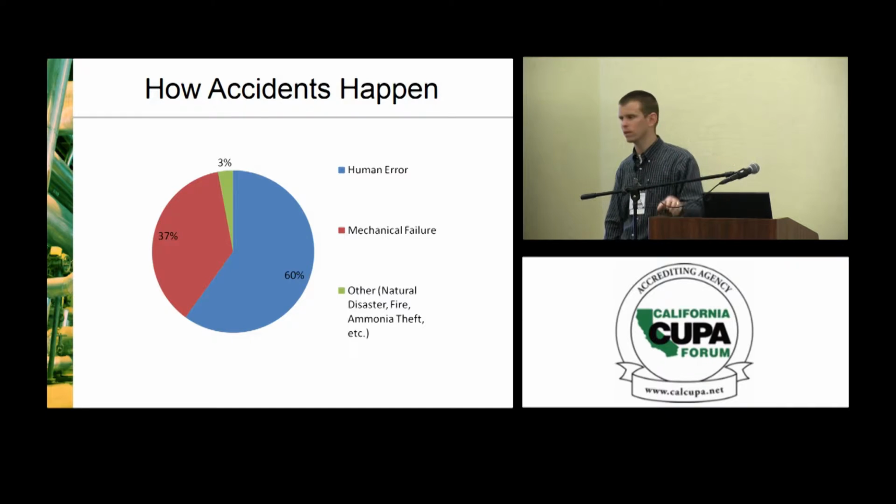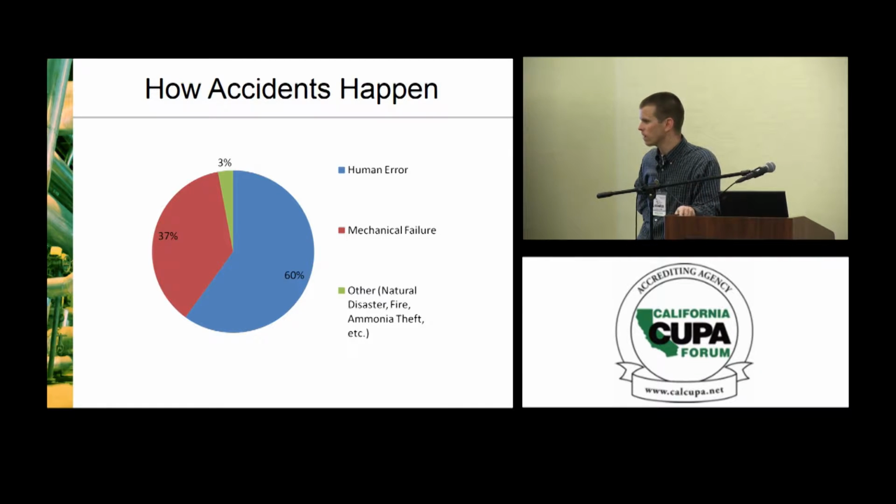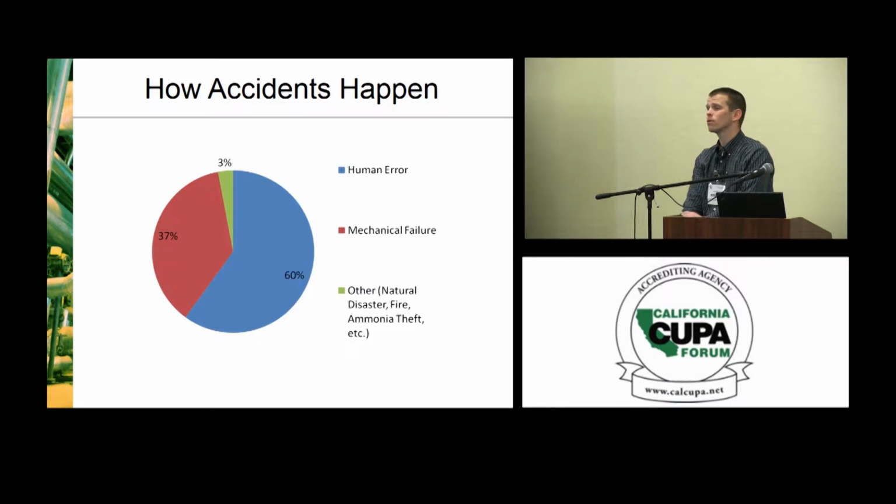I actually printed out, not enough for everyone in the effort to go green, but I printed out a few. If you want one afterwards, the results of the survey, the article they put together, you could come grab it. So this is a statistic from the results of that survey, which is why the accidents occurred. So they surveyed about 400 accidents that occurred nationwide and asked why did the accident happen.